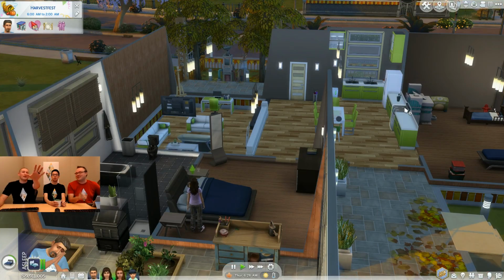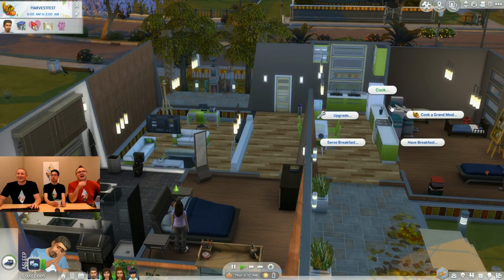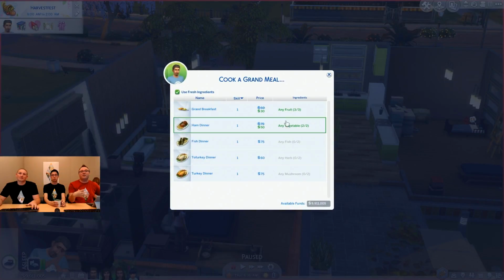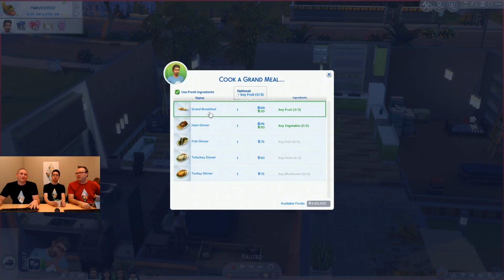Let's look at this tradition. We're looking at a tradition, and one of the ones here for Harvest Fest is to cook a grand meal. This is something that we added here, so for any of your holidays, you can add a grand meal. I think we should definitely go with tofurkey.